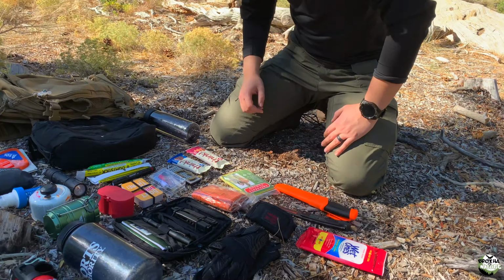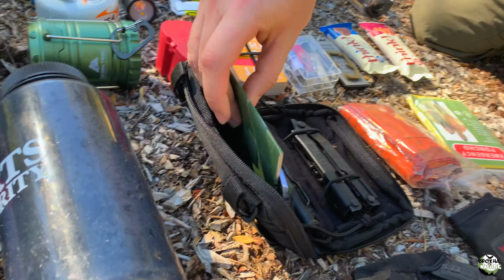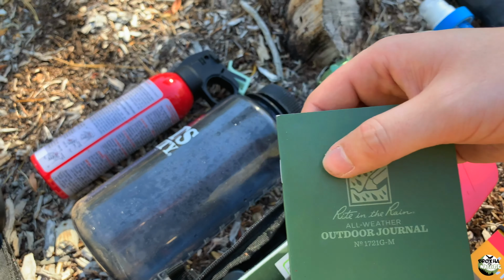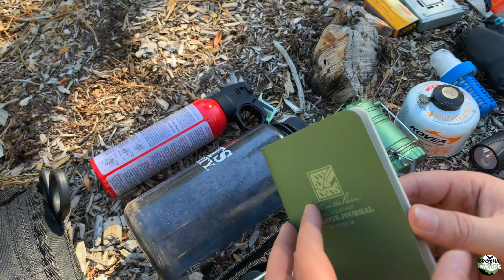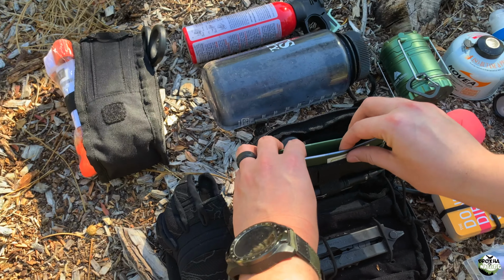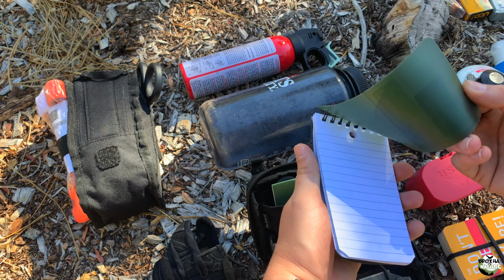I have what I like to call my office supplies and my tools. So I have a waterproof all-weather outdoor journal, Write in the Rain is what it's called. You can completely write on this, and it's rain or shine, it's good to go. You can get these at REI, Amazon, I think even Walmart sells them now. Then I carry just basic notepads.